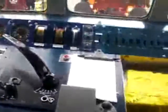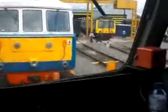In the cab of 86259. Nick, you're not going to get a shot of me then? Because the longer... No, I'm sitting down. In 367. Inside the cab of 47580.